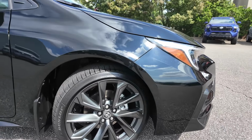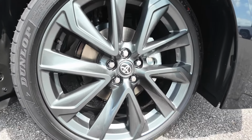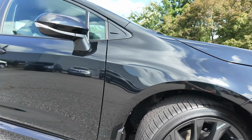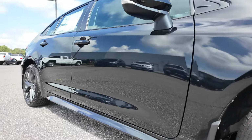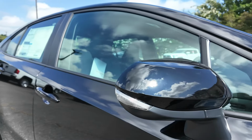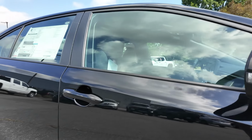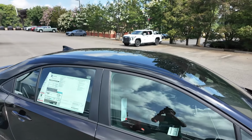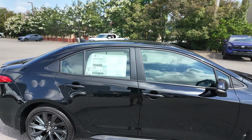More sharp lines throughout the side, and I like the set of 18-inch wheels finished in a gunmetal gray color, split 5-spoke design. You have one sharp body line throughout the side profile, and then a nice looking side skirt. You're going to get body colored mirrors along with your integrated turn signal, body colored door handles, and then all black trim throughout all the windows. Up above, we just have a nice smooth roof with a shark fin antenna in back.